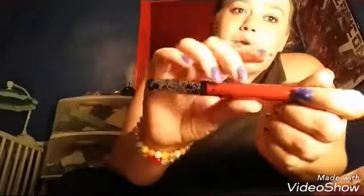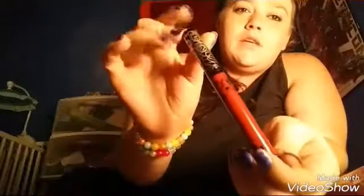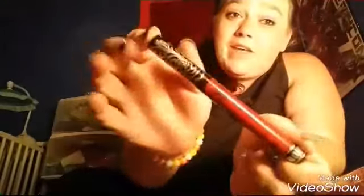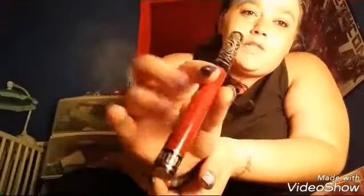Kat Von D's are probably much bigger, seeing hers cost $20 for one, and this only cost me a couple dollars. But it has dragon on the bottom there, so it is not a Kat Von D, but it does look somewhat similar to it. So I got this, and that concludes this haul, guys.